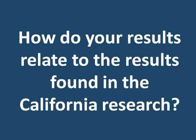Finally, how do your results compare with the results found in the California grassland meadow research? Now that you know what happened in the South Meadow experiment, compare what you saw or did not see to the research done in the California grassland meadow.